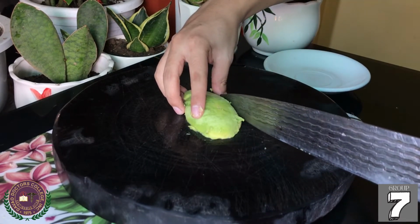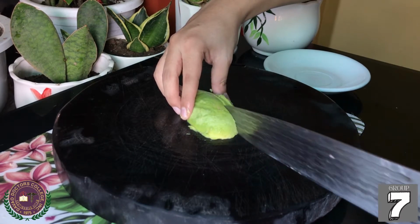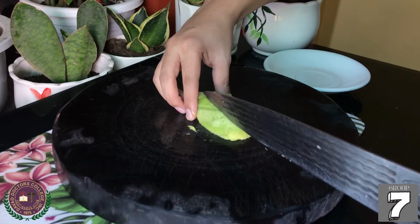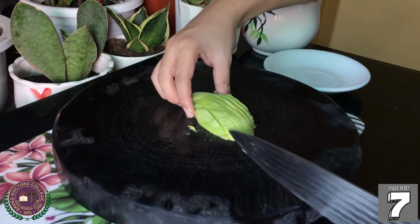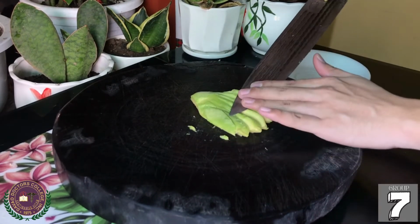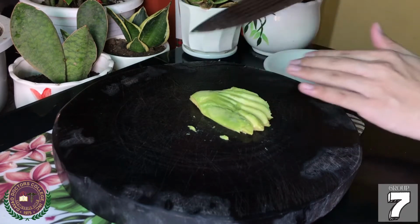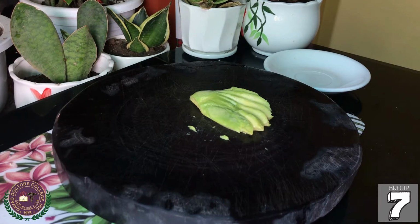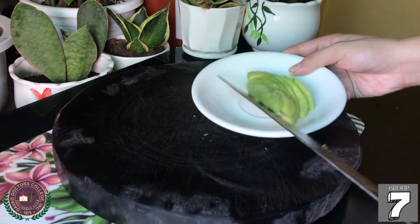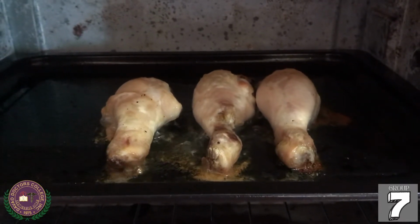So for the plating, we will try to make a figure of a fan. Just slice each part vertically. And the more slices you get, the nicer our avocado fan can be. So after this, just spread each slice carefully using your knife and then set this one aside. Now, let's check the status of our chicken.